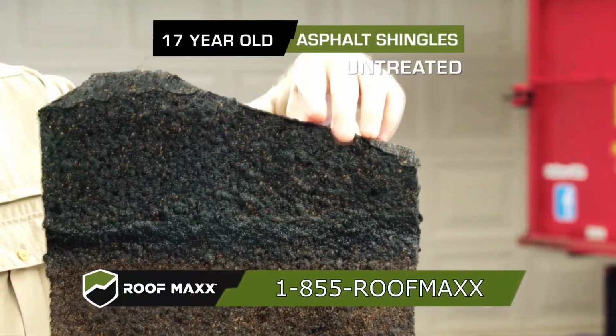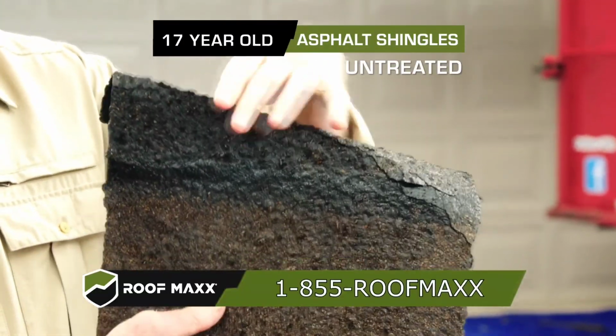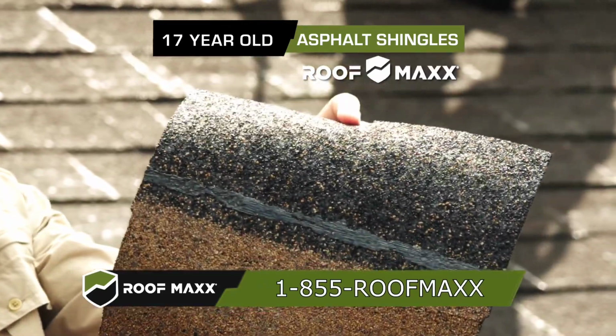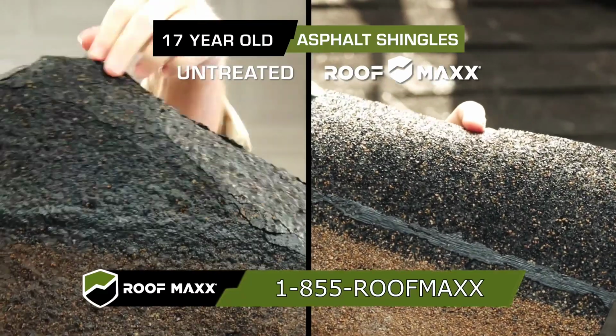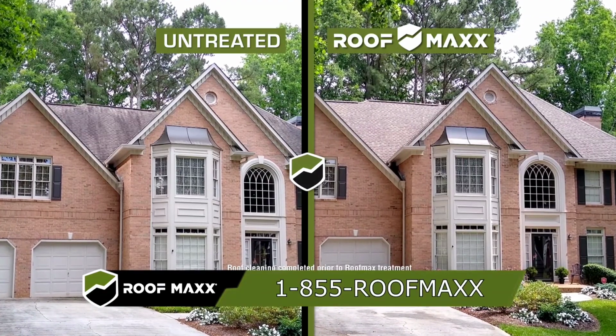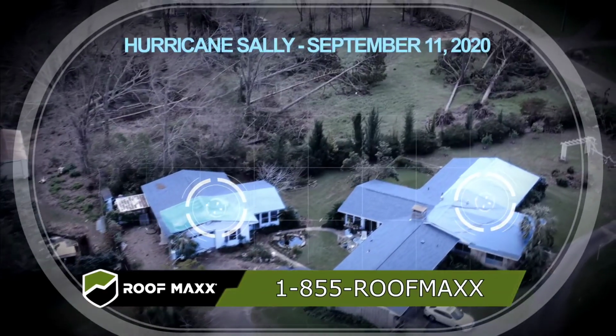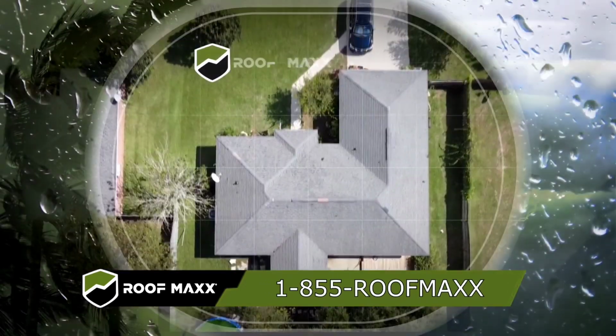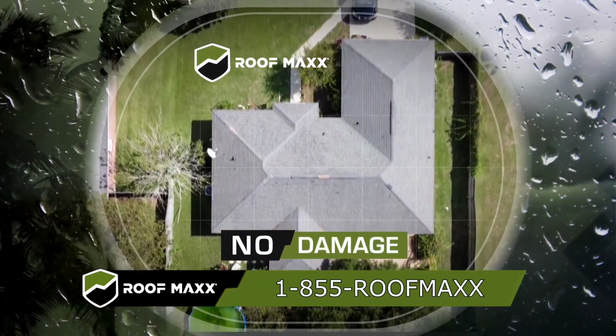Look, this is a 17-year-old asphalt shingle. It literally disintegrates. But here's an identical 17-year-old shingle that we treated with Maxx's proven formula. It passed rigorous independent testing as a new shingle. So your roof can even look like new. This neighborhood's roofs were ravaged by Hurricane Sally, but this house treated by Maxx had absolutely no damage.